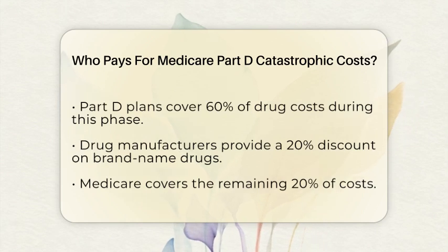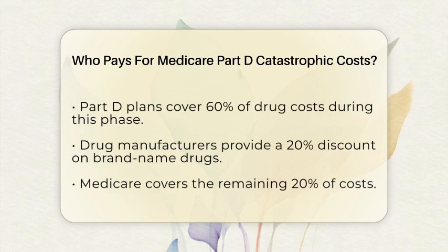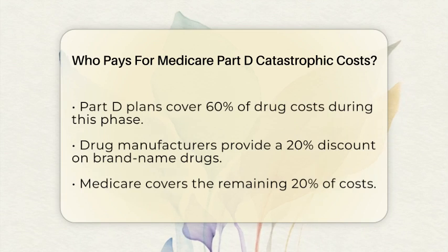Next, drug manufacturers step in to help. They provide a 20% discount on brand name drugs. This discount is a way for them to support seniors who may be facing high medication costs. Finally, Medicare covers the remaining 20% of the costs.